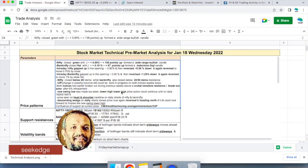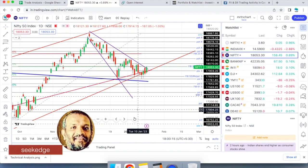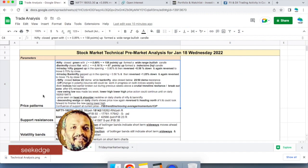That's what is happening. So this support that we have is a very important support. It's a confluence of multiple supports: previous swing lows, Fibonacci levels, trend lines, and moving averages, with multiple support zones. All of the support confluences are there. So this seems to be very strong, and a breach below that would be very crucial to watch out for.